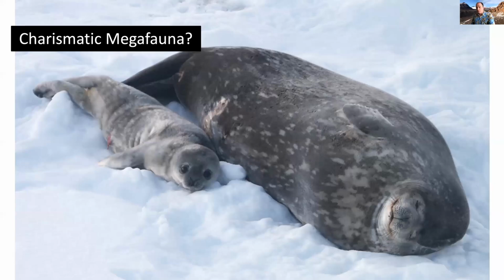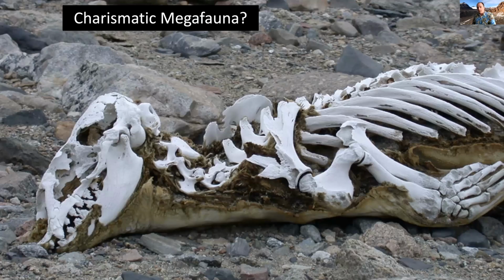Now, there are seals in Antarctica. Oh, look how cute. Oh, megafauna. Yeah, megafauna, but they are not terrestrial animals, right? These are sea mammals, marine mammals. And so when we find them in Antarctica, they look like this. There is no place in the dry valleys really for these seals. They for some reason wander up the valleys and end up dying and looking like this.